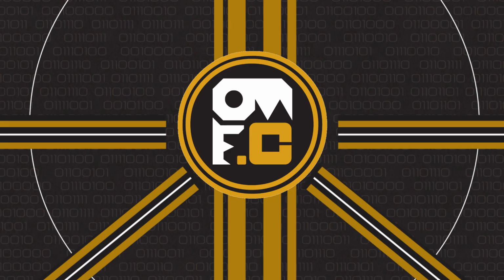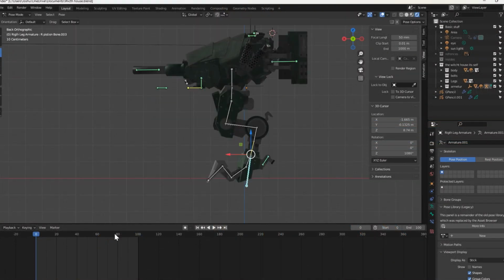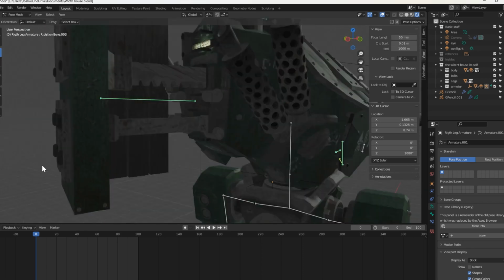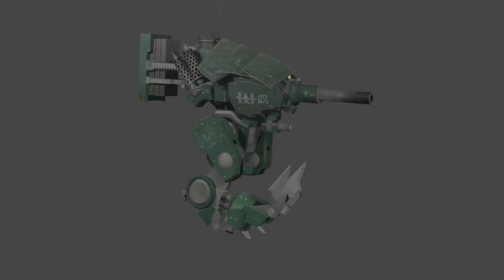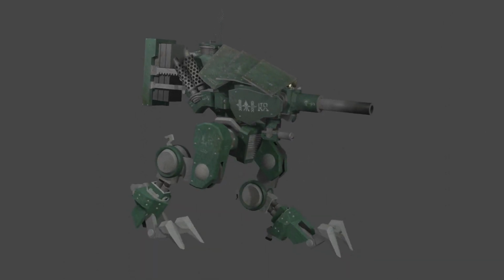But after that was done, I moved on, leading me to the next thing that I did. That being adding an armature to the model that would allow me to position it in the ways that I needed to. After that was added to the model, I was able to do some things with it, as you can see here. But ultimately, it kind of went nowhere though, because I ended up abandoning this model.